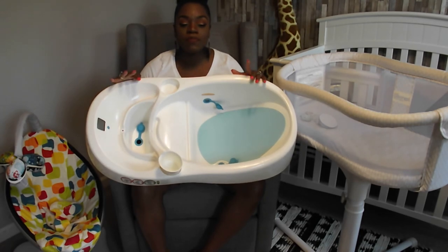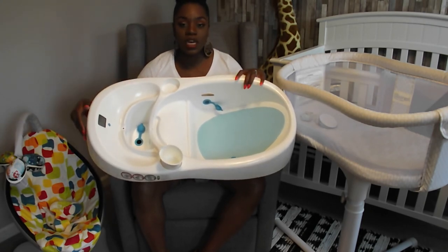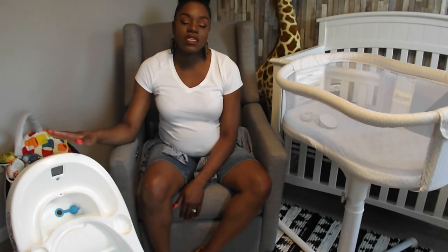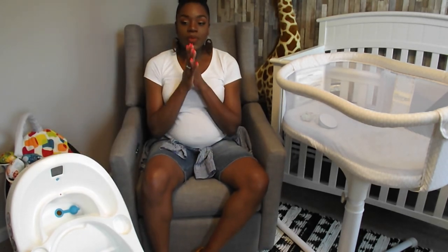So at the time when they start sitting up, you are going to go from this to a regular tub. So I'm just like, no, I don't want to pay $50 for this tub. It may be a little bit more than that, but the last time I checked, the Four Moms infant bathtub was $50. So yeah, that's just my take on life in general.